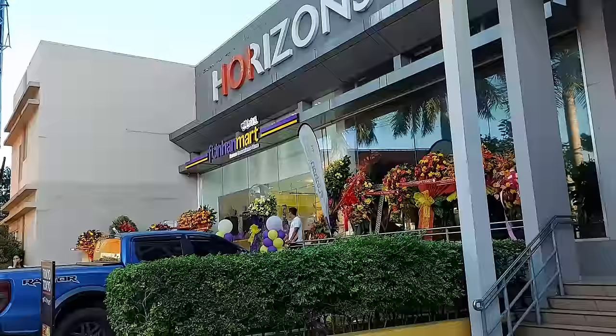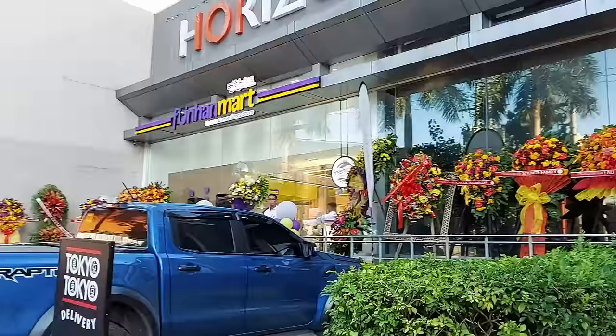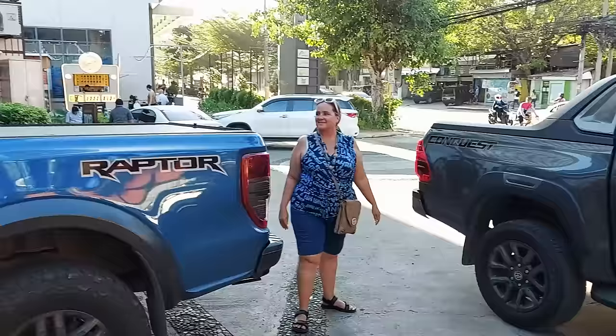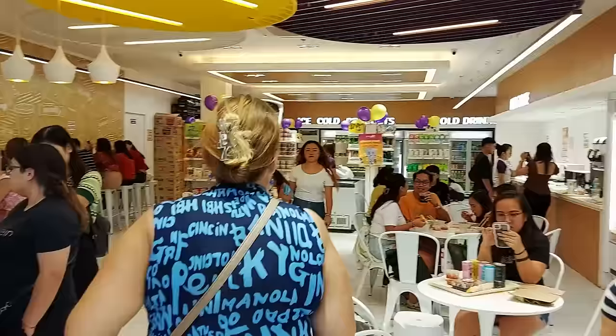Oh, flower shop. Food Johan Market. Korean convenience store. Not just, oh, they got congratulations. They're not a flower store. They obviously just opened or something. Check out the cars. They're massive. Little Rick. Oh, it's pretty nice and cool in here.